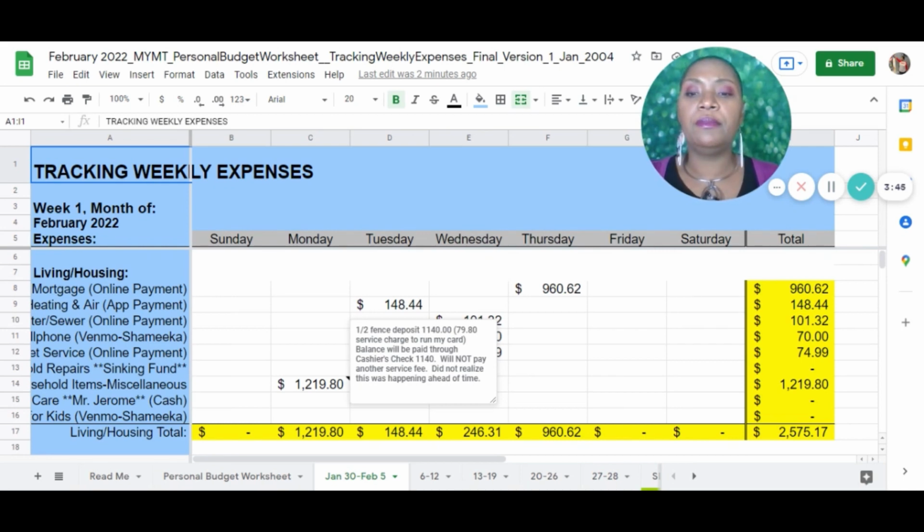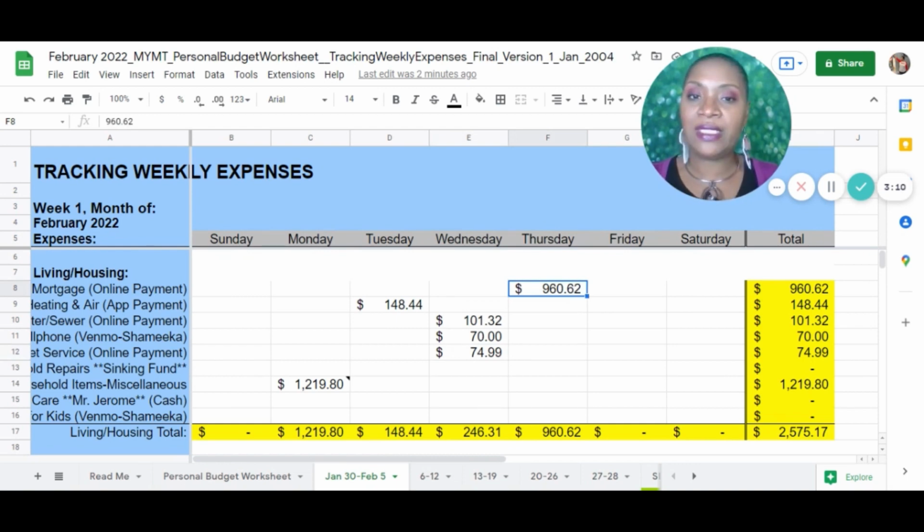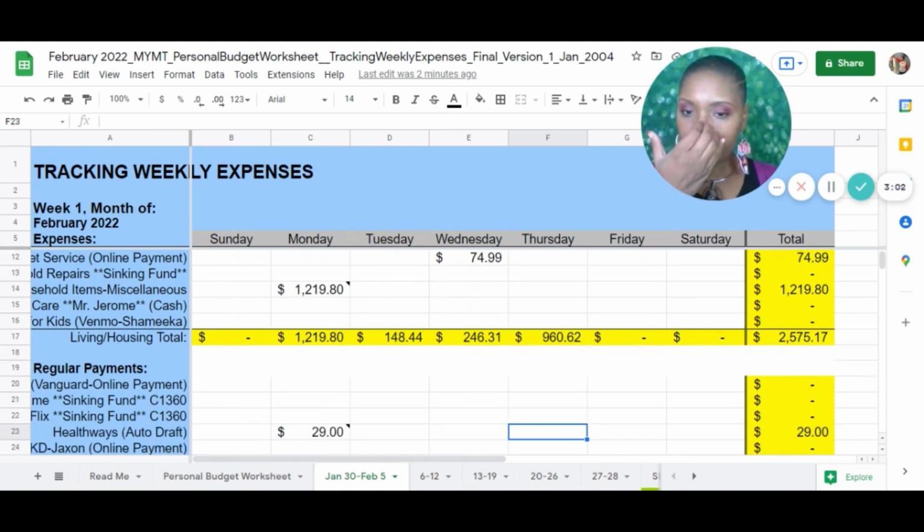So I paid $1,219.80 for my half of the deposit. That was on Monday. Then I had my heating and air, I paid on Tuesday at 148.44. On Wednesday, I ended up paying my water and sewer bill, 101.32, the cell phone bill at $70, and then the internet was 74.99. I didn't get to pay my mortgage until Thursday. I went to pay it Wednesday night, but it was very late, and so they had shut the computer system down until the next day, so I didn't get to pay it until the next day.